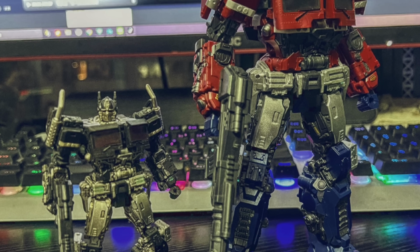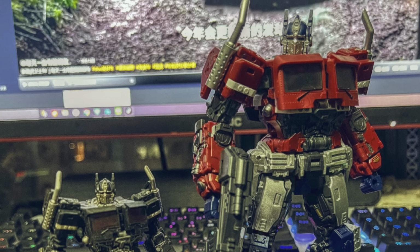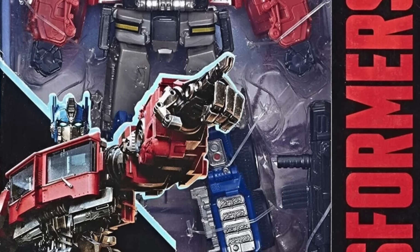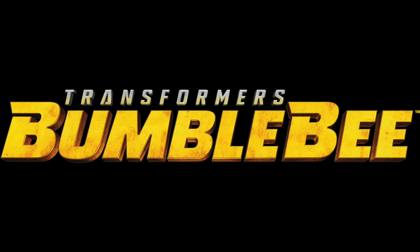So up first, they are going to be taking their Pucker B-movie Optimus Prime and blowing it up to the point where I believe it is roughly in the Voyager class scale, and I think this guy easily has the potential to blow the Studio Series 38 version clean out of the water. The robot mode looks incredible.